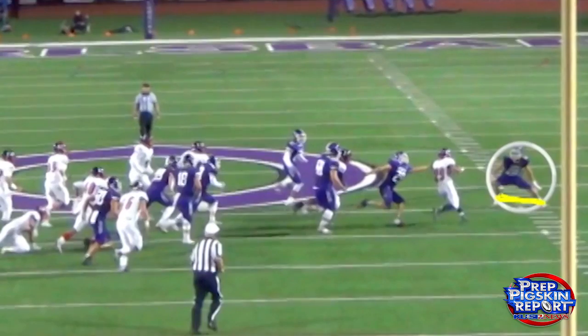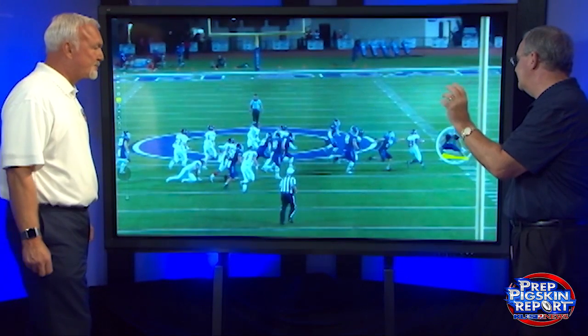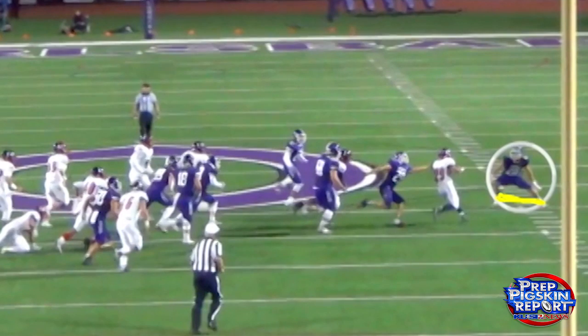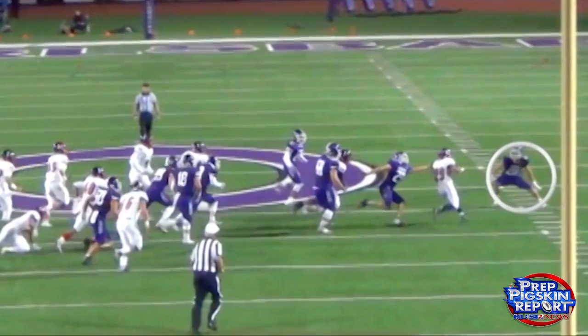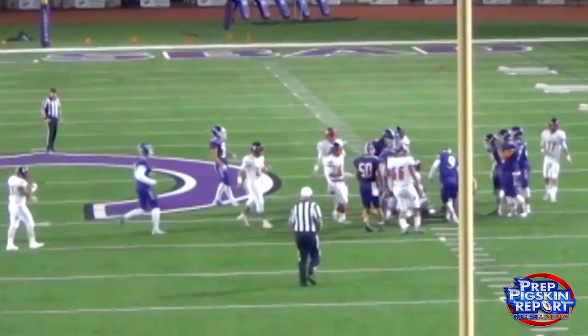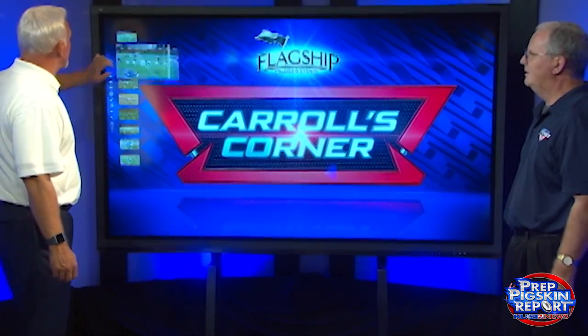This is a little bit wider base. You can see he's coming to balance right here. A little bit wider base than you would want, but I've seen a lot of his film. He is excellent at it. He has great mobility with it, so it's a perfect fit for him. I would not want to fix that. Look at how low his pad level is as he comes to balance. He's dropped his hips, he's dropped his center of gravity. He is loading his body for the strike. And then here comes the strike. Hands, hips, run your feet. That's a pretty sure tackle. Very excellent tackle.